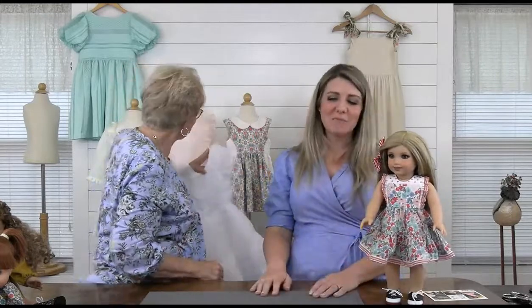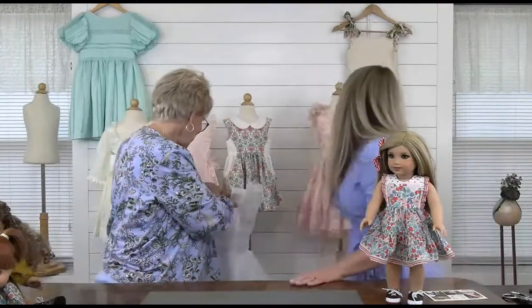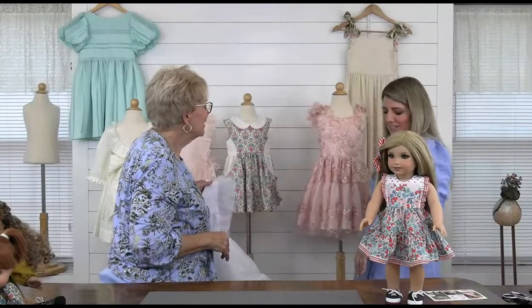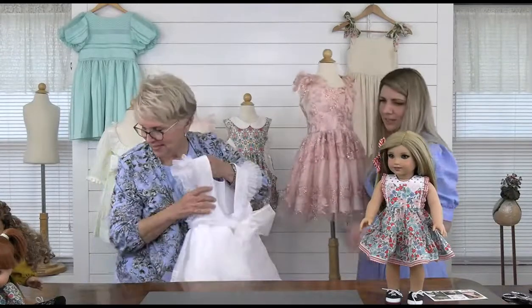She mainly does our doll designs and our baby designs. So I've been talking about this sneak peek. Can we introduce? Yes, we can. This is fun. Should we start with the fancy one? Sure. We should start with the fancy one. Pretty.